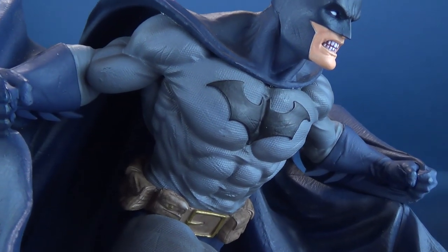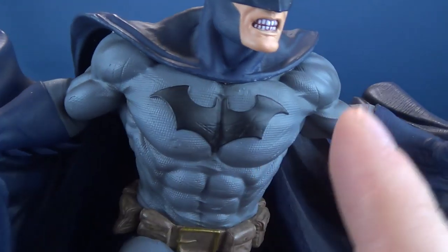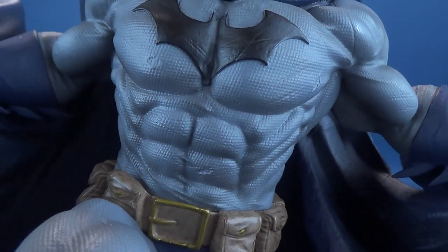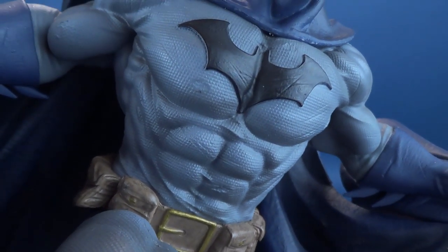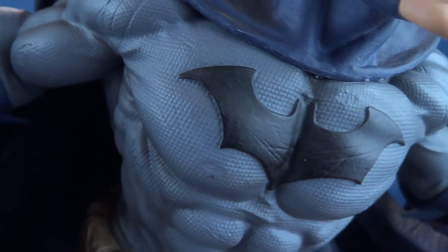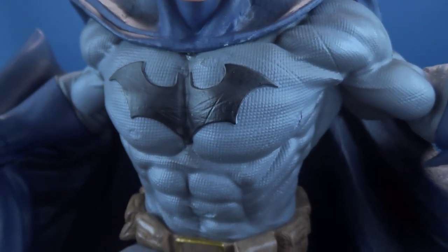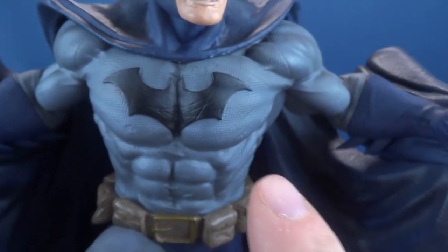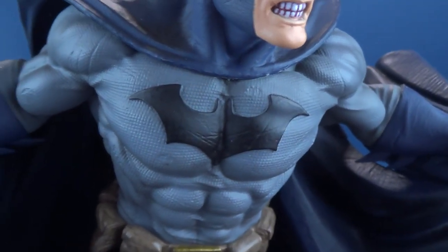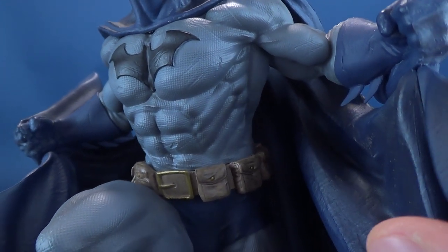Even the costume itself, while still keeping to traditional blues and grays, you can definitely see there's a lot of extra stuff happening here. Specifically, I want to draw the attention, hopefully, to Batman's chest. You can see the basket weave texturing that they added to the suit itself. Even the bat emblem, completely omitting that yellow oval in favor of just a solid bat emblem. It's been raised from the rest of his chest, and you can see there's some scratches and little indentations to it. There's no fooling the fact that Batman is an in-shape character.